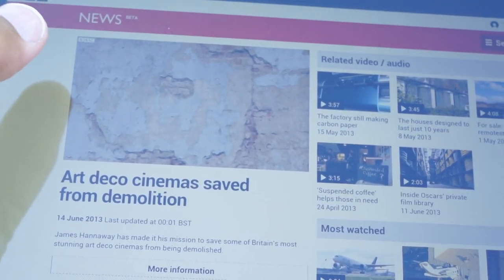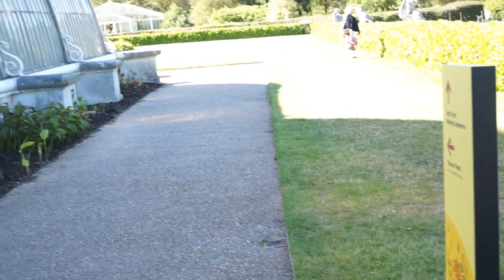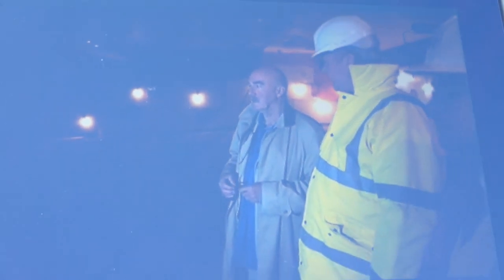On 3G, outside, just to show you we're still at Kew. Yep, streaming works on 3G very well indeed. Full screen in the middle of Kew Gardens.